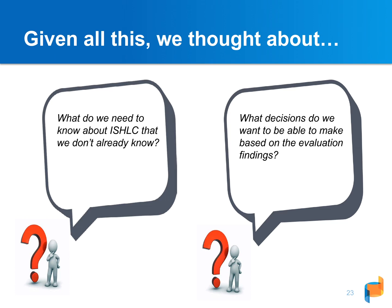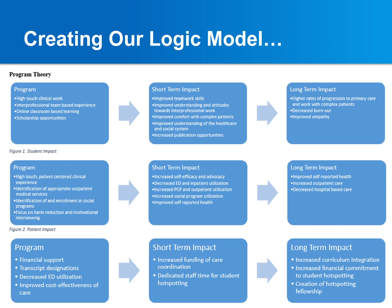At this point, our team took a closer look at the practical guide, and we began to think about how to create our logic model. First, we began by using the SIP model that Connie presented in Webinar 1 and looked more closely at our program's context, inputs, processes, and products.